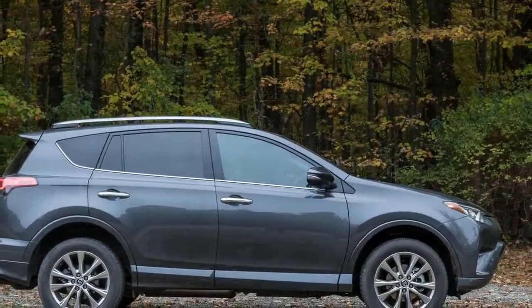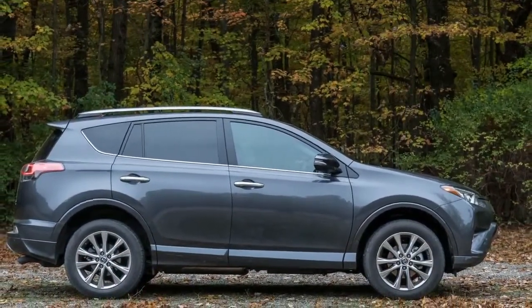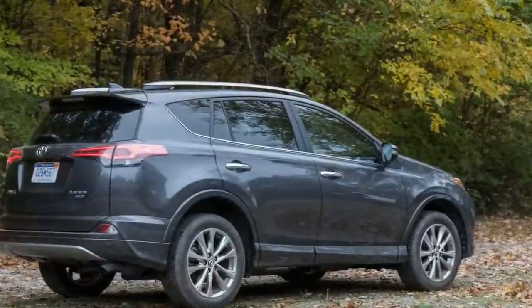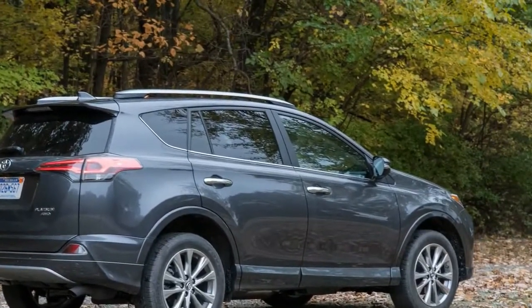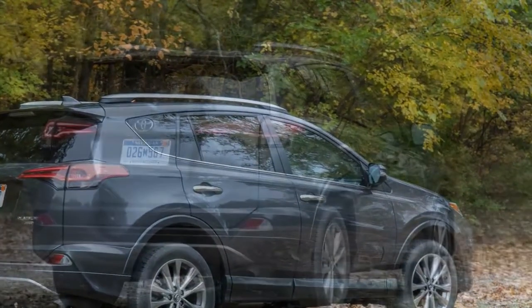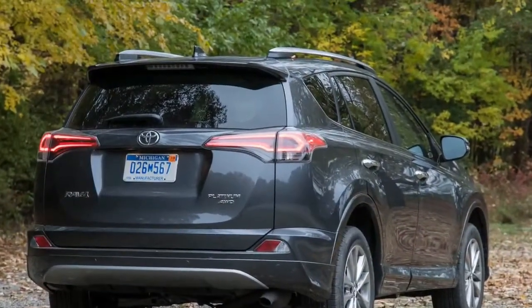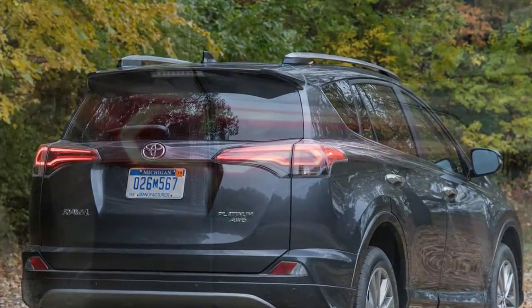Toyota practically invented the compact crossover with the first Rav4 in the mid-1990s, and it's still a big player in the segment with a 4th generation Rav4 that has been around since 2012. Like its predecessors, the 2017 Rav4 is a small car-based SUV with 5 seats standard. There's no third row offered in this generation, and either front or all-wheel drive.